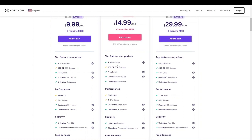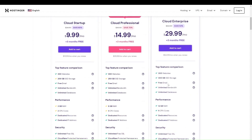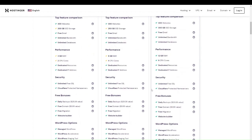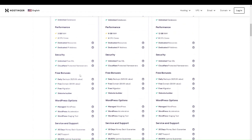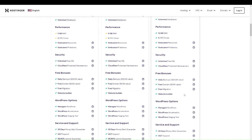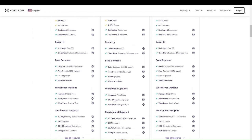On top of that, you get the SSD storage, and even with the most basic plan, you get 200 GB SSD storage, which is a very generous amount, but you can go all the way up to 300 GB as well. Apart from that, everything else is similar across all plans. You get the unlimited SSL, you get protected name servers, and you get the daily backups, which is also really important across all of your hosting plans. You also get the free migration if you ever need to migrate from one platform to another. This makes that process really hassle-free and easy for you.